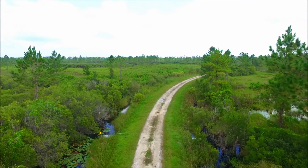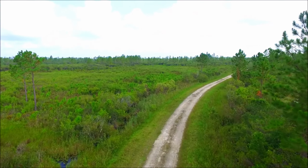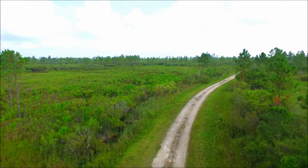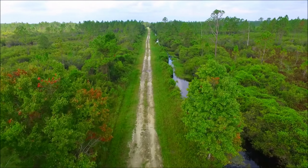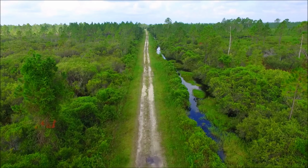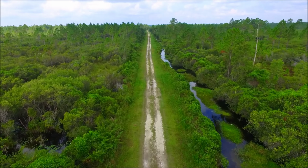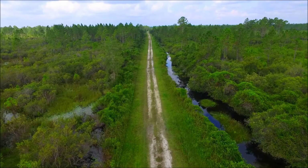Many of the game that we had encountered would spook instantly at any arrival of a vehicle. So what we did, we tried to keep the drone at least 40 to 50 yards within line of sight to hopefully capture some activity. The animals didn't seem to be very affected by the drone's presence. As long as they didn't see a vehicle, they appeared to be quite calm.